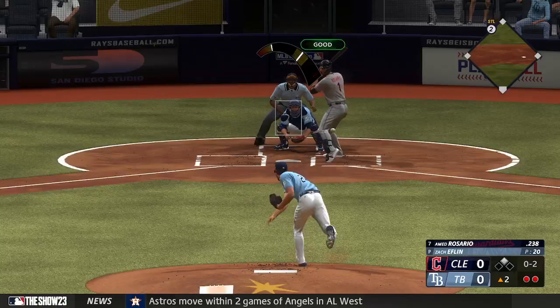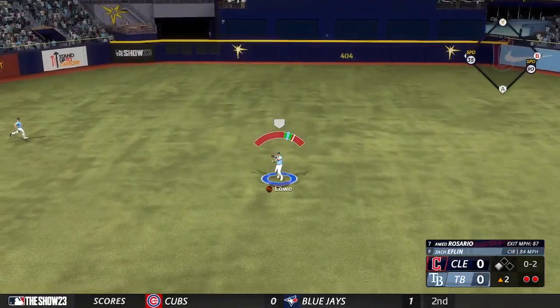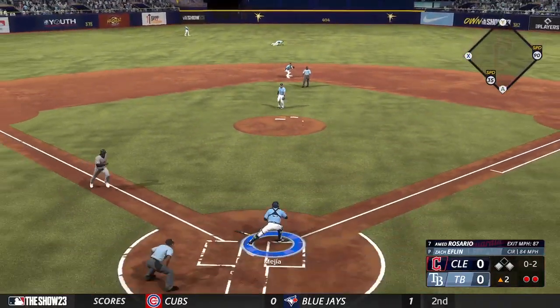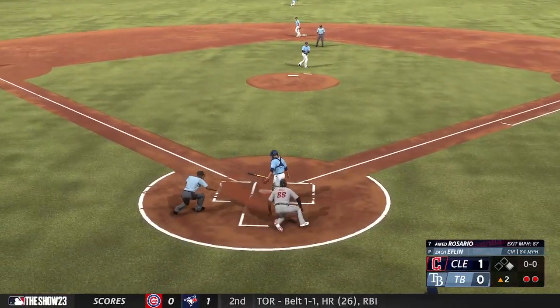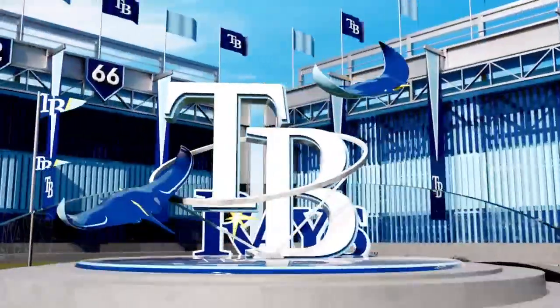And here it comes. On a line, base hit. Bell, around third. Now a long throw home. It's off the mark, and he scores. And it's 1-0. Just so sound in his mechanics.